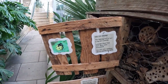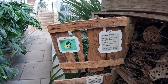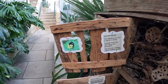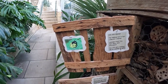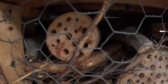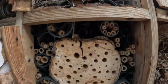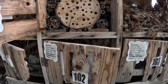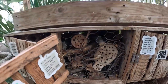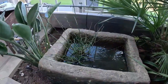Did you know the ladybug isn't in fact a bug but a beetle? Ladybugs bleed from their knees when threatened. You can't tell a ladybug's age by counting its spots. Oh, you can't. Alright. Just found out, after all these years, my mum were lying to me. Anyway, I don't want to touch it because I don't want to break it, but that's very interesting.